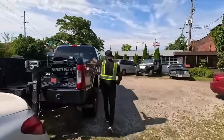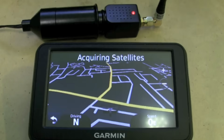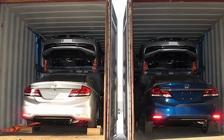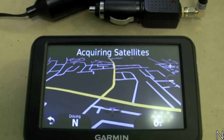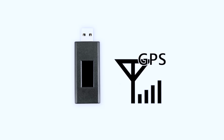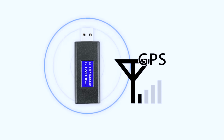I've seen tow truck crews snatch high-end cars with these jammers already running. They move fast, get it inside a container or underground garage, and your car's off the grid permanently. And good luck getting it back. If the tracker can't ping, police can't trace it.